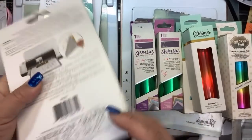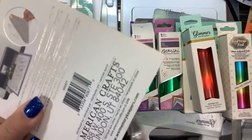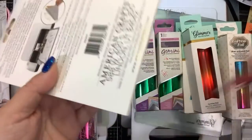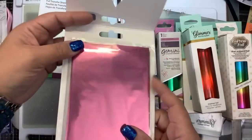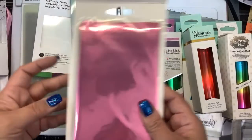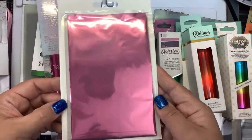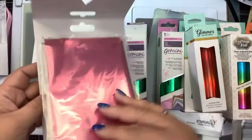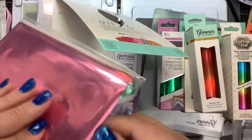This is all on sale at Joann's right now. That's where I went right before I filmed this video. I literally was there 2 hours ago. So they have these sheets at Joann's. They're on sale right now. Everything's on sale foil quill right now. So you can get the rolls or you can get the sheets. And there's a smattering of colors in here. So you have rose gold, pink, fuchsia.